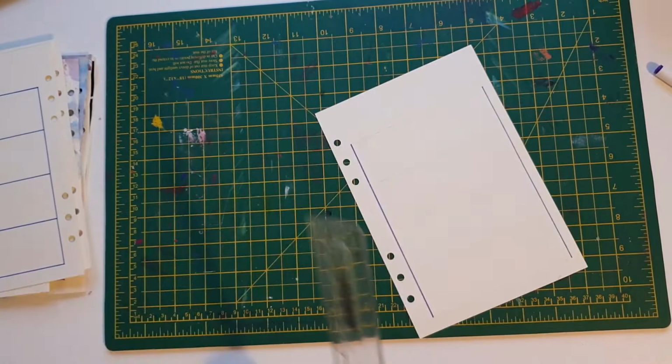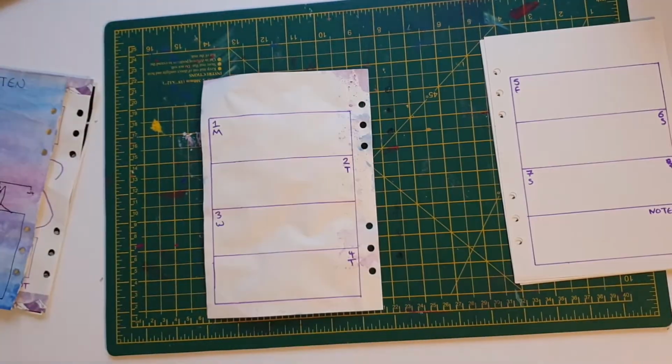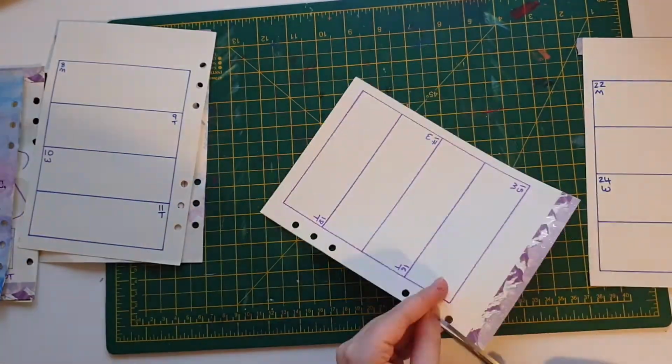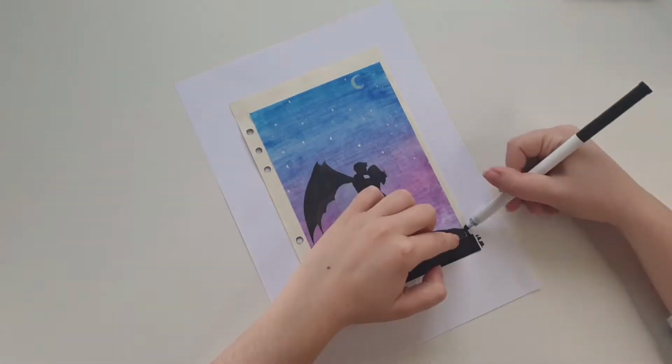Now I'm doing my weekly overviews. I do keep them incredibly simple and plain. I try not to go too fancy with my weekly overviews because for me they are function rather than fashion, and I try and keep them pretty much the same with maximum room.